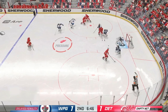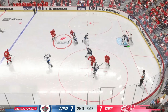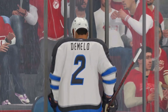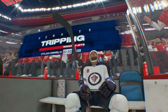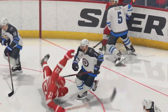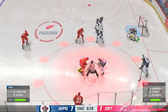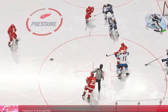Rasmussen's tripped. The Wings are going to go to a power play. Michael Rasmussen, who took the initial penalty early in the first, which led to the Winnipeg goal, now draws a penalty on Dylan DeMello for tripping. With just over 7 minutes to play, the Wings had some pressure battling for the puck down low in the corner. Rasmussen coming away with it, and DeMello gets the stick out, trips him up. The Wings will have their first power play of the night.